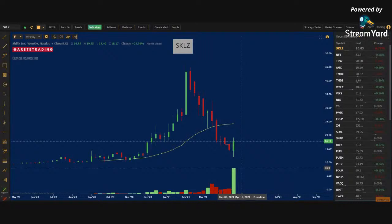Okay, the 50 week is trying to show itself, and we're above it for the first time since it's really been out there. But this volume is sick. This is not mom and pop. That's institutional buying, and that's what we're looking for. We're looking for where the institutions are putting money, and that's where they are.